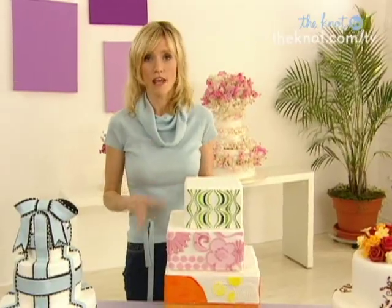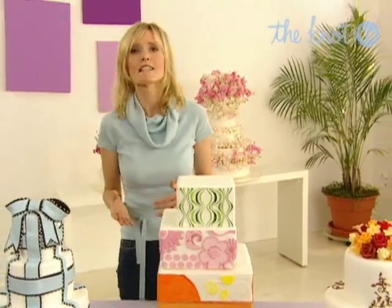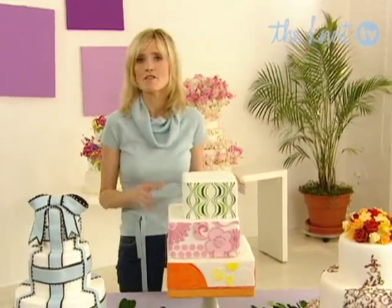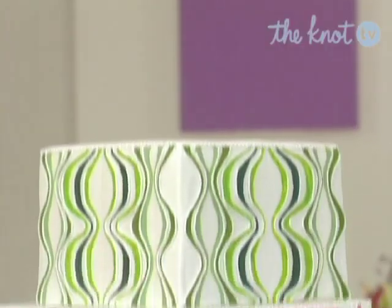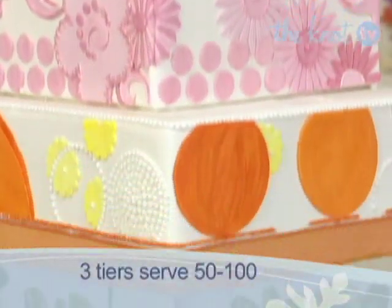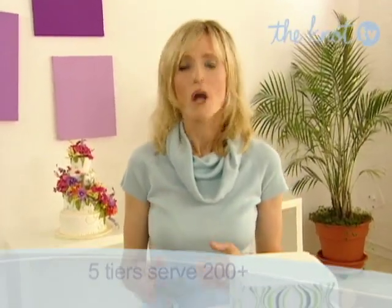This is a smaller scale cake. It's just right for kind of a swanky cocktail reception for 50, a destination wedding, or even little individual table cakes. Now, while we're talking scale, here's an FYI. Generally, 3 tiers serve 50 to 100 guests. You'll likely need 5 layers for 200 guests or more. Your cake baker will help you with those calculations.